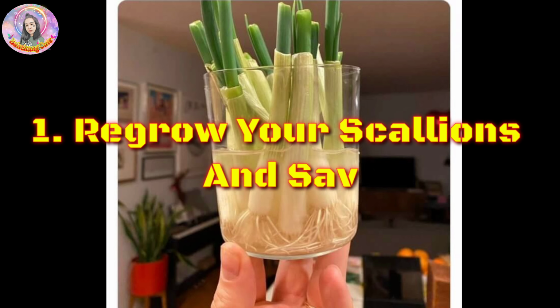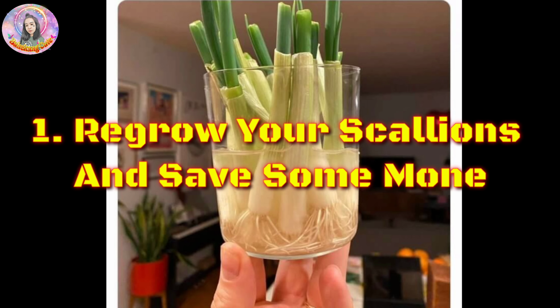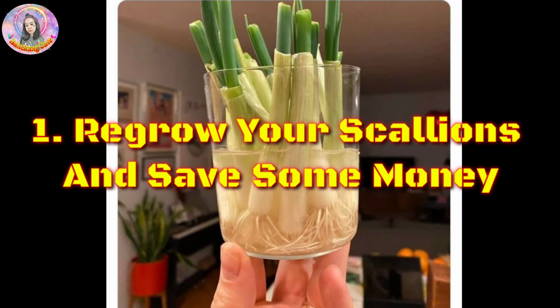Have you ever wondered if you could use the inedible parts of food to regrow them? Why take another trip to the grocery store when you could use the produce you already have to grow more? It might seem silly, but there are tons of food that you can easily grow at home.